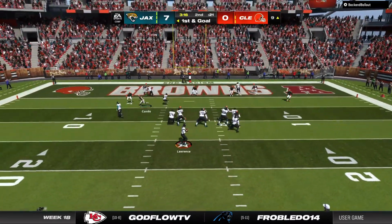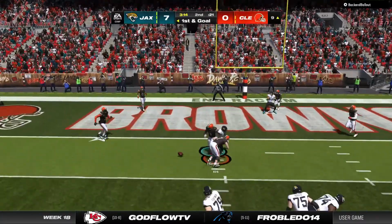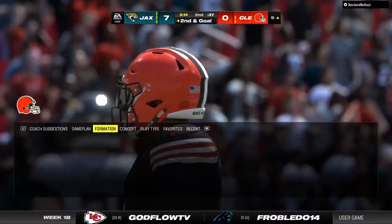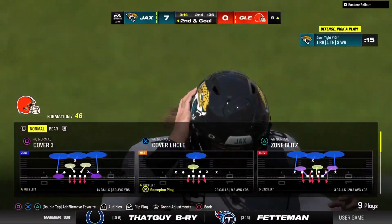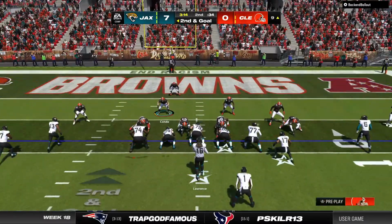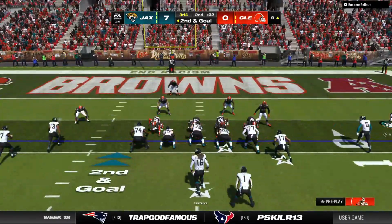But to throw again is Lawrence. Throwing over the middle, but it's incomplete. I see the surprise in your face there, partner. That is a rare incompletion from him. He's been on point this entire game. He has percentage completion-wise way up, not that time.